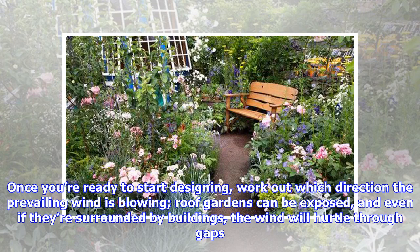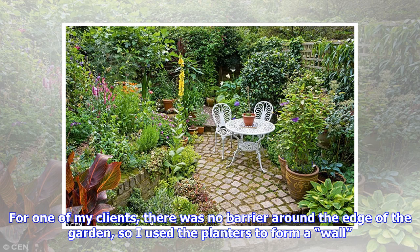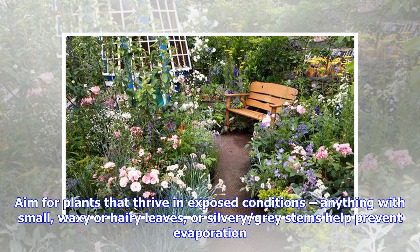Once you're ready to start designing, work out which direction the prevailing wind is blowing. Roof gardens can be exposed, and even if they're surrounded by buildings, the wind will hurtle through gaps. Try to block these with larger planters or fencing. For one of my clients, there was no barrier around the edge of the garden, so I used the planters to form a wall. However small your roof garden, try to zone it: a sheltered area for relaxing, a space for cooking, a spot with a table.